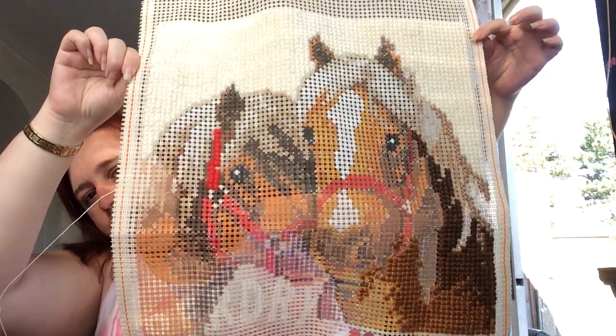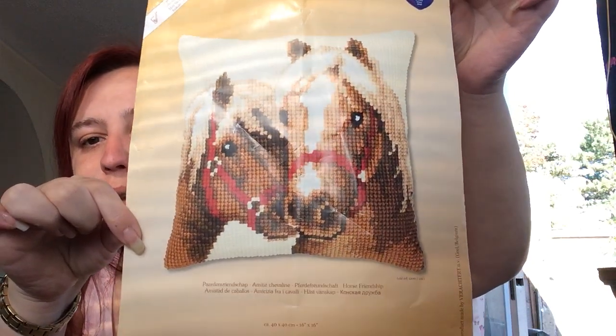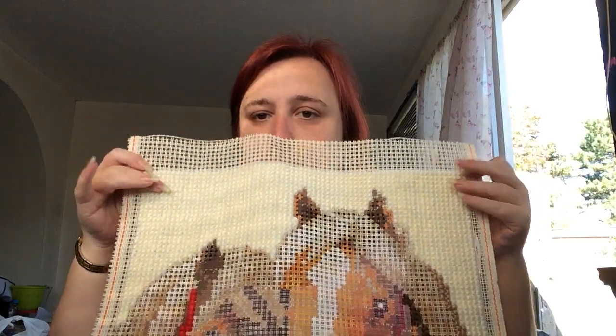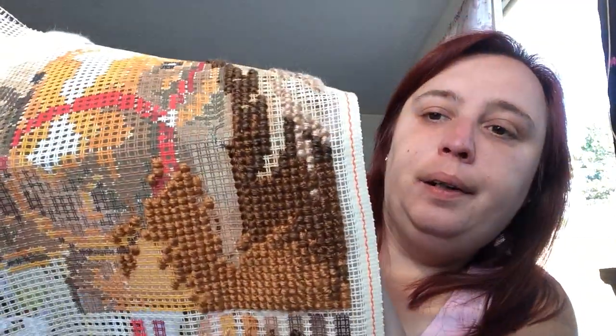A Vervico kit, and if you bear with me one second, I'll get the Vervico kit, and it's Horse Friendship, okay. And as you can see, it's counted cross stitch. It's 16 by 16. I've worked all the way along with the background, and then I've started filling in.